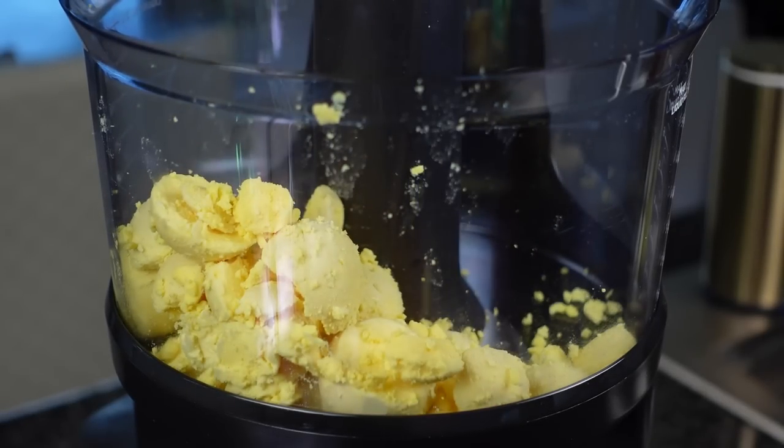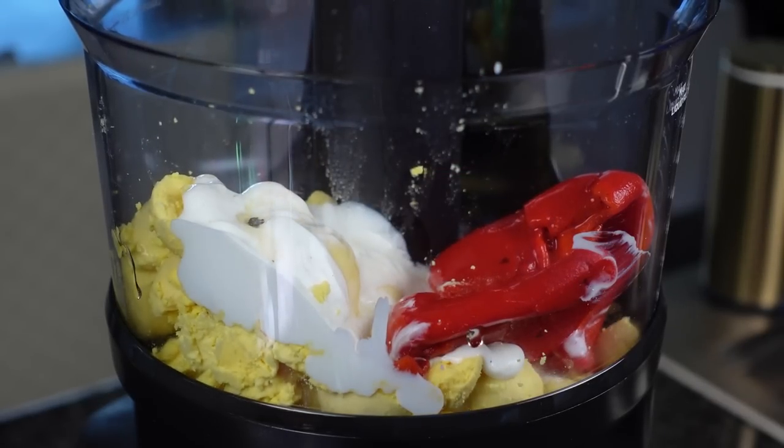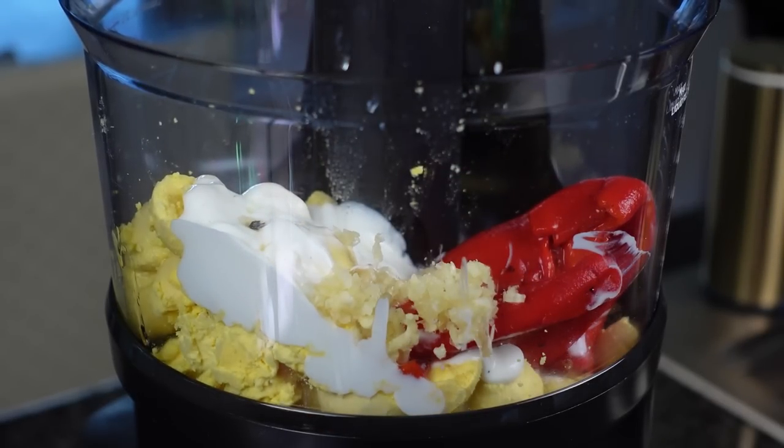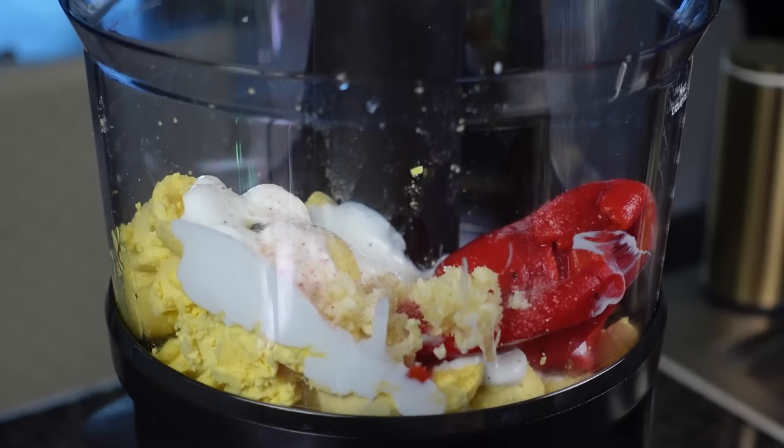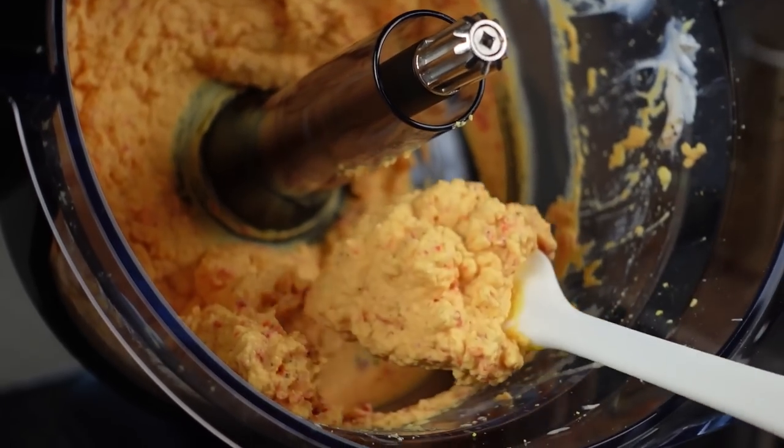In a food processor, place in the yolks, 3 tablespoons of yogurt, 1/2 cup of roasted red peppers, 1 clove of minced garlic, 1 teaspoon of lemon juice, and salt and pepper to taste. Blend this all together into a paste and we'll be filling a piping bag with this.